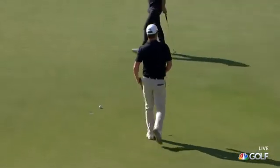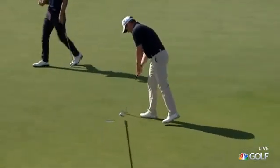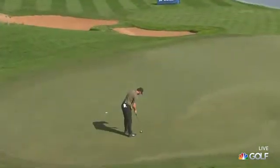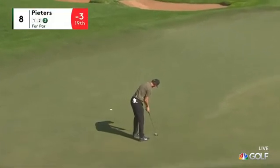Just seen that a few times, aren't we? Back into the grain, you can see it slightly darker. Slows the ball down. As a result of that, it breaks quite a bit as it drags its heels. This for a par.